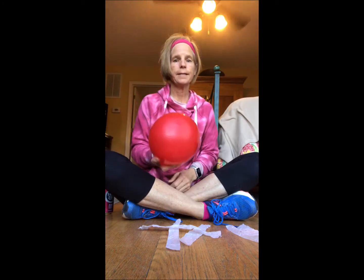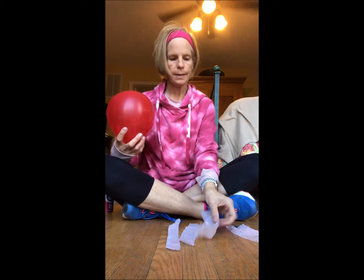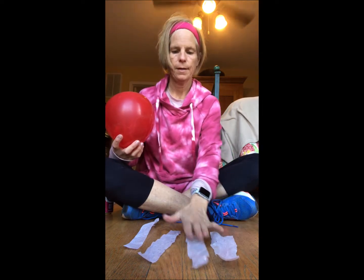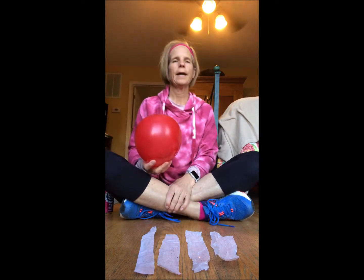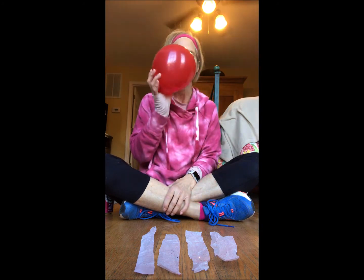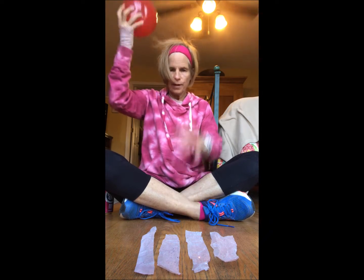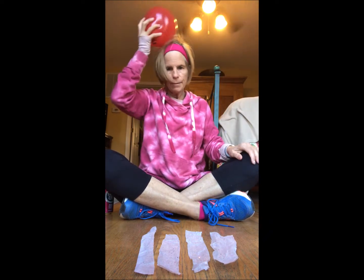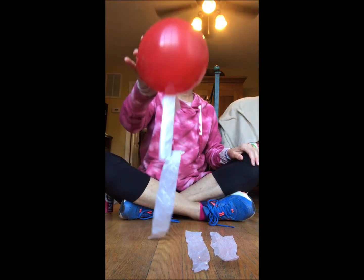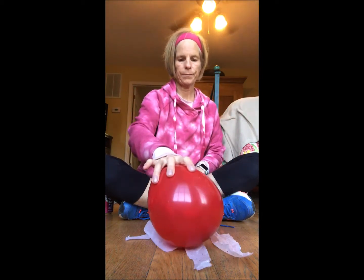Okay, friends, the first activity I'm going to show you, we are going to use a balloon, and I have some little pieces of tissue paper that I've cut. The first thing I'm going to do is I have to get some electrons, and guess where I'm going to get them? From my head. Hair has a lot of electrons, so I am going to rub my balloon, collect some electrons, and then watch this. When I hold them next to the paper, it can pick up pieces of the tissue paper.